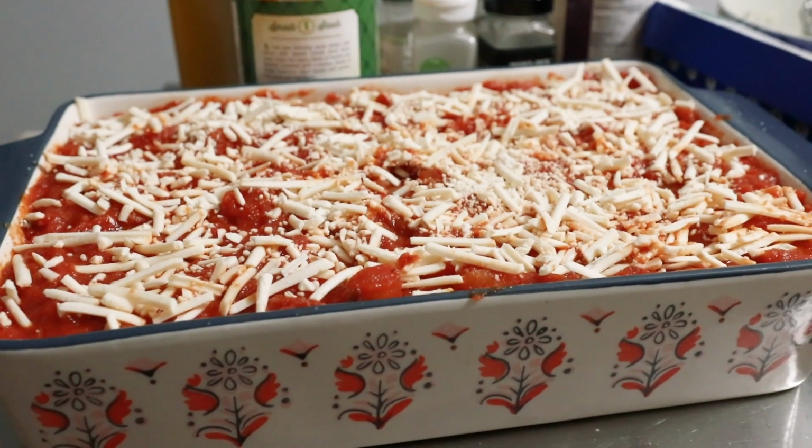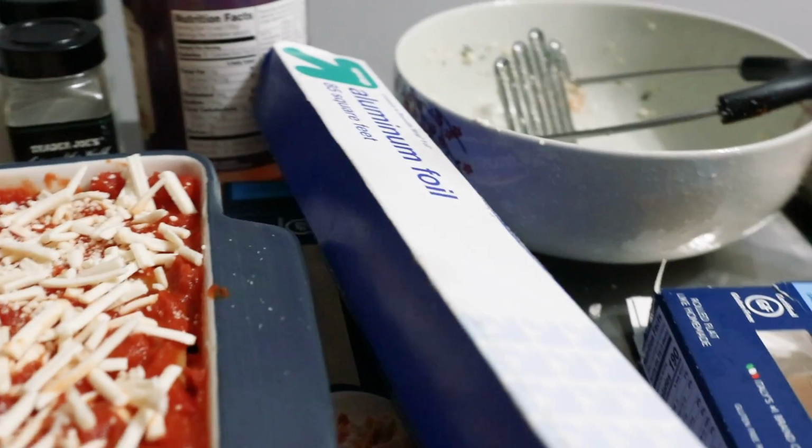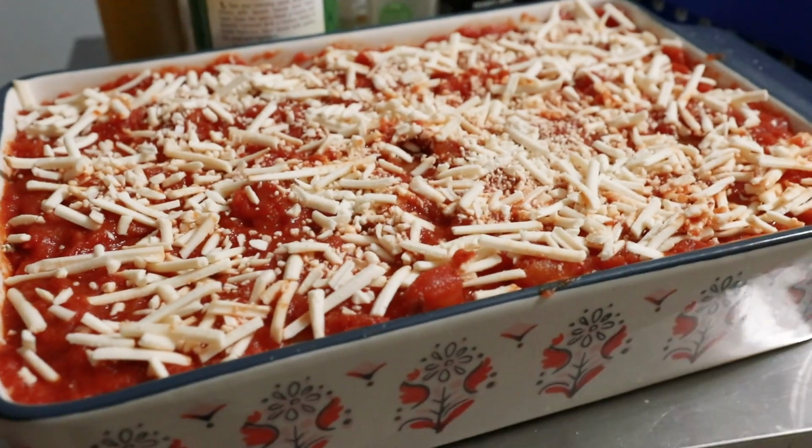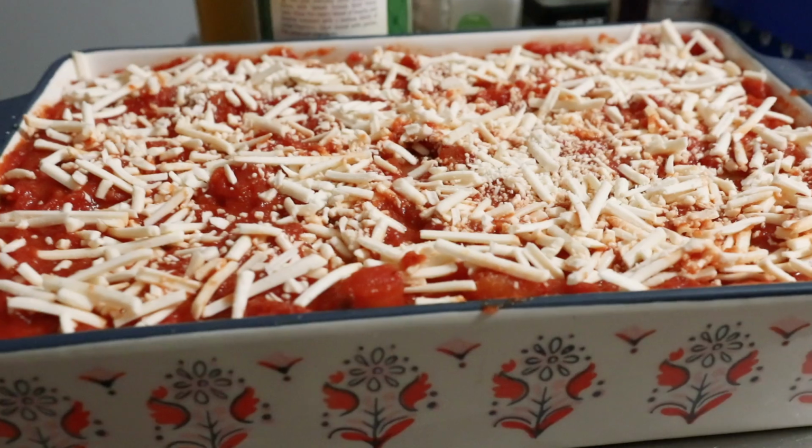Cooking it at 425. I'm gonna tent it with foil for the first 40-ish minutes and then uncover it during the last 20 minutes so that the cheese can kind of brown a little bit. Sorry the lighting is really bad at night.